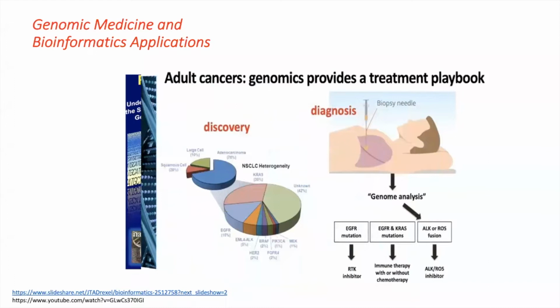And more than anything else, this is an anecdotal example that I can bring here: 15 years ago, when you spoke with most of the oncologists treating cancer patients, specifically lung cancer, they were literally working with basically three different types of cancer. They're adenocarcinoma, large cell carcinoma, and squamous.